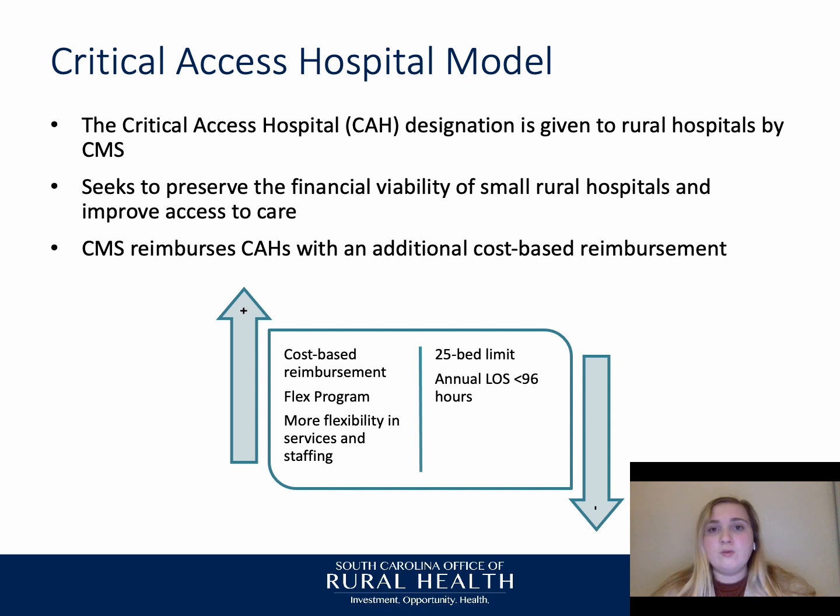They may be a review to many of you, but they are important to discuss as we now go through some of the factors that precipitated the creation of this model and why there's still a need for this model in rural healthcare today.